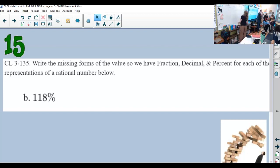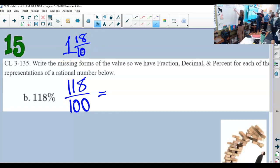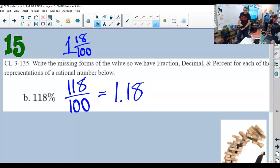Alright, so, hold up. You guys can do this quietly. Jace, what did you guys have for 118%? So minus 6. The fraction form is 118 hundredths. Okay. Oh, you said 1 and 18. Wait, are these the same? Yes. What's your decimal? 1 and 18 hundredths. All right. Whenever the tower is rebuilt, you can come and pull a block.